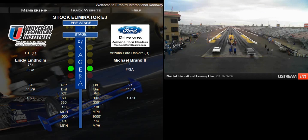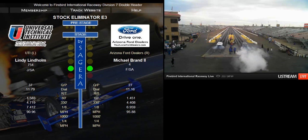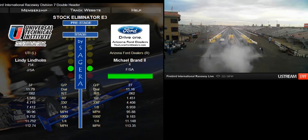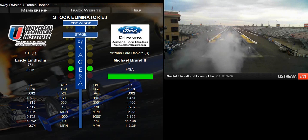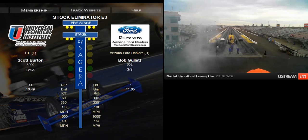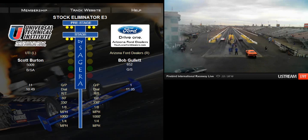Lindy gets the nod first. Here comes Mike Brand trying to reel him in. 400 inches in the left lane, 455 in the right. Brand, Lindholm, Brand. That Flying Firebird Club goes 2 for 2. Double breakout. 14 on a 16 is under by 2 for Mike. Lindy goes 75 on a 79. That's under by 4. Neither driver was great on the reaction timer, but Mike was better.